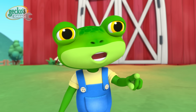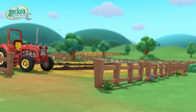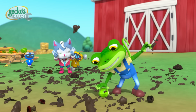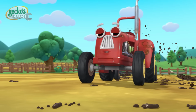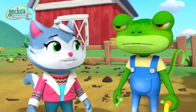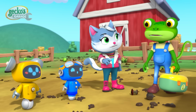Push the lever into overdrive and it's causing compost chaos! I need to find something to hit the lever and turn off the spreader. I can use this. Oh, spinning screwdrivers! It's broken. No! Trevor's vegetables won't grow big and strong without compost. You can fix the spreader, right, Gecko?